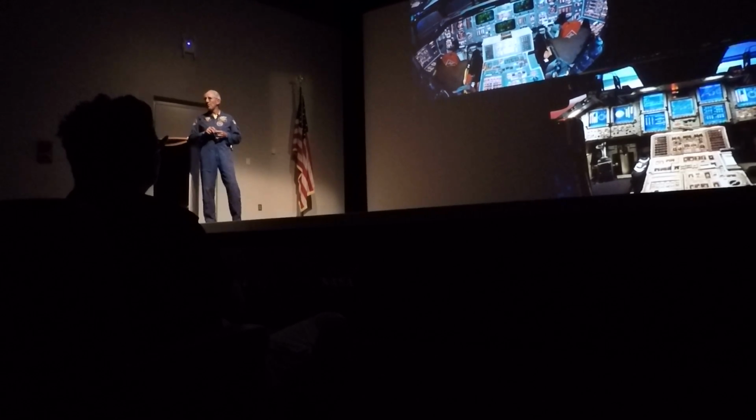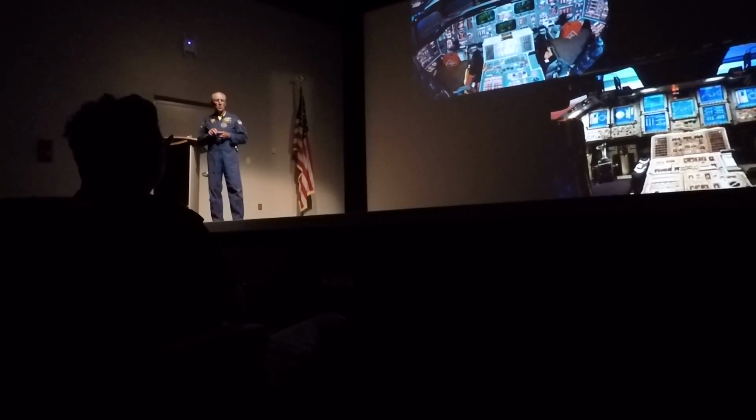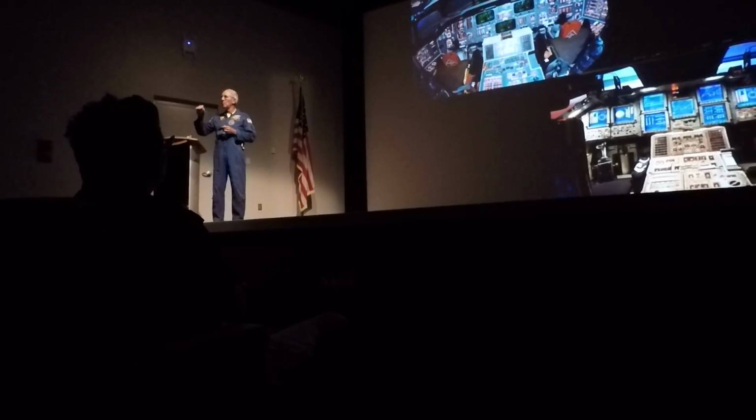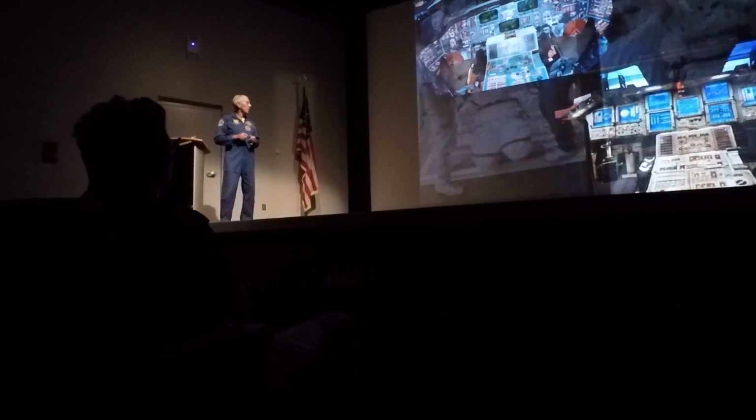And sure enough, both my flights, we did have emergencies during that ascent phase, the most dangerous part of the mission, and the responsibility to identify a problem, confirm it with mission control in Houston, and then take the emergency action to bring the backup system up was part of the training.